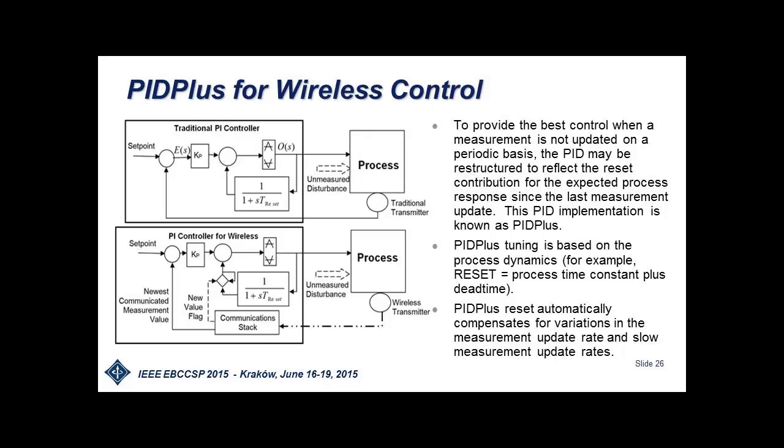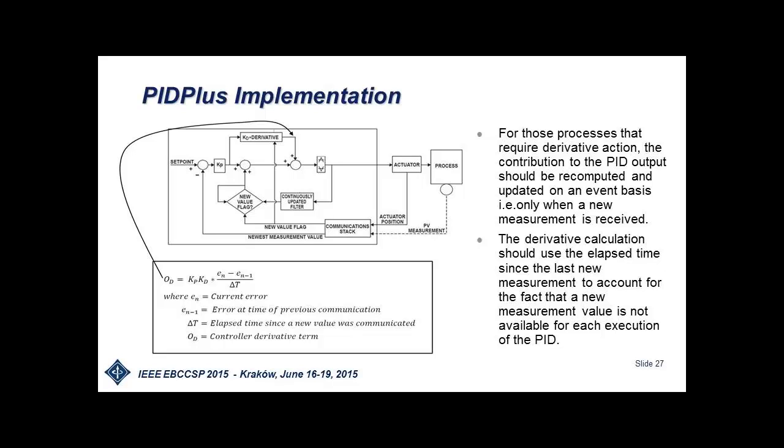Now, for derivative, if you have derivative, then you really need to restructure derivative too, because normally the derivative is based upon the time between executions of control. So it's the delta t divided by the delta change in error. Since we're not getting a new measurement, except very slowly, it would look to the derivative as though you're getting steps and change. And you take a derivative of that and you get a large spike, don't you? So we then take the derivative over where the delta t is the time between new measurement values. And so that was a change there.